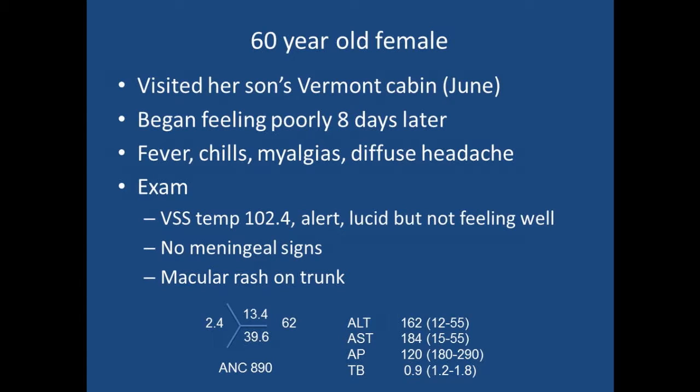Take a moment to soak up the labs. Let's take a look at the labs here. So the CBC, she's leukopenic, thrombocytopenic, hemoglobin's pretty good. ANC is a little low, okay? Over here, we got a transaminitis. Alk Phos looks pretty good. Bilirubin looks good. So we got cytopenias and a transaminitis.